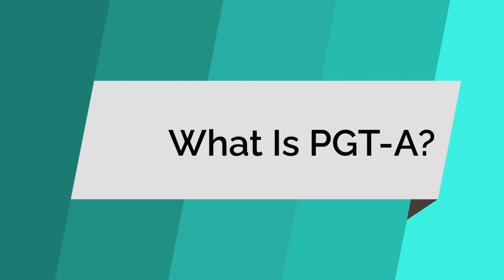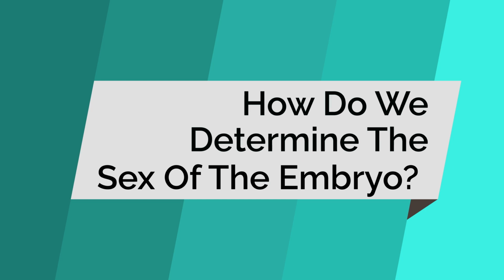PGT-A is an acronym for Pre-Implantation Genetic Testing for Aneuploidy, which is a term that means chromosomes. So it's a test for the embryos to determine if there's a normal number of chromosomes or if there's a missing or an extra chromosome in the embryo. We determine the sex of the embryo by doing a biopsy of the embryo and doing genetic testing to determine if the embryo has a pair of X chromosomes or an X and Y chromosome.